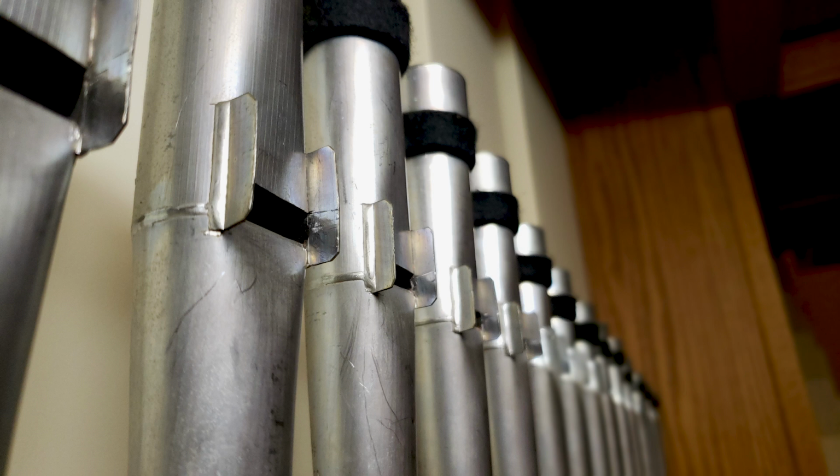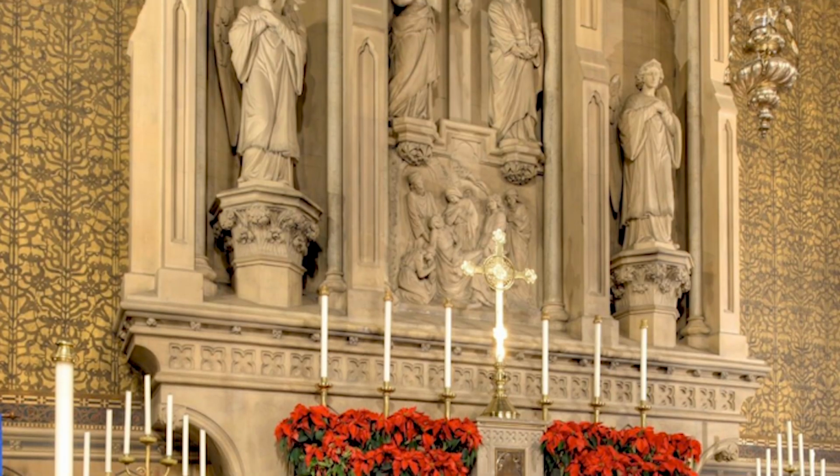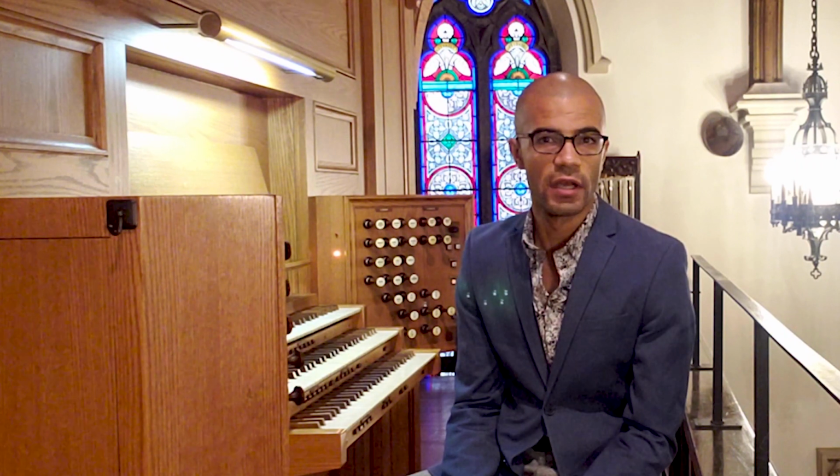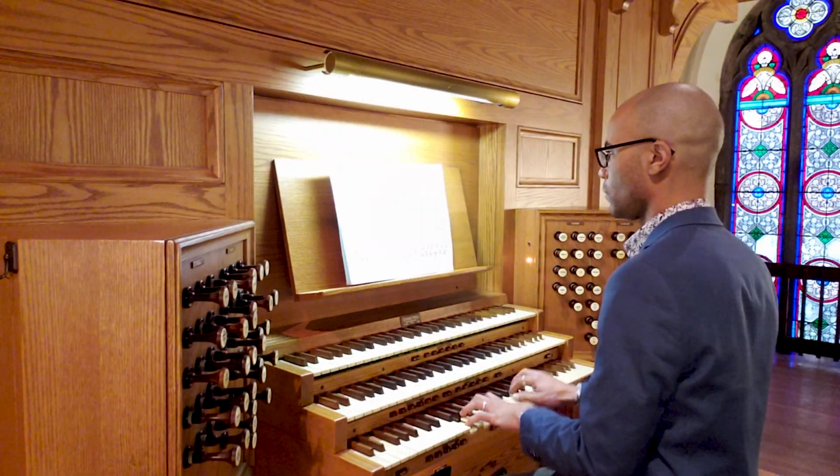Housing some 2,702 pipes spread over 3 manuals and pedals, our 45-stop Cassavant organ now enhances our worship and our concerts. We look forward to welcoming you to Grace Church, to witness our history, experience our present, and be part of our future.